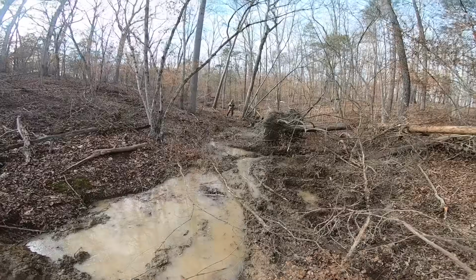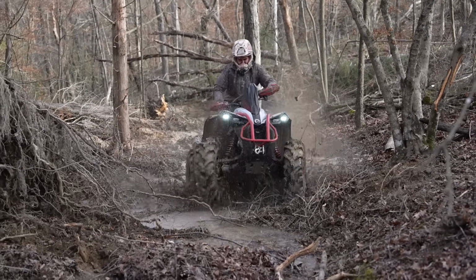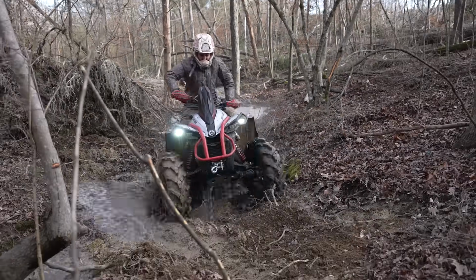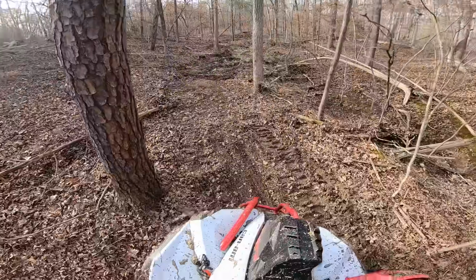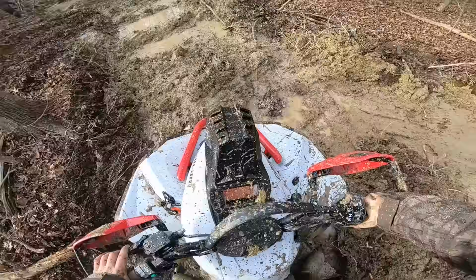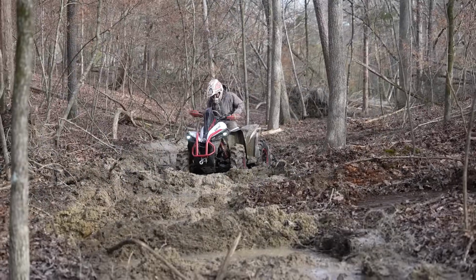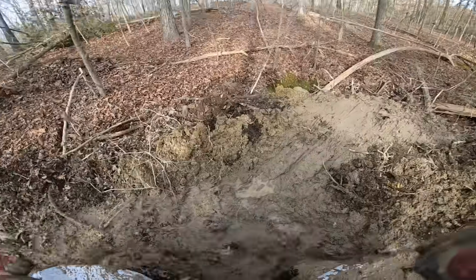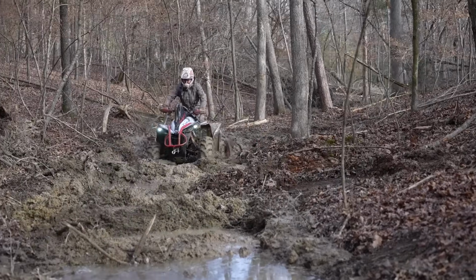This is mud hole what? 3, 4, 5. This is number 5. Ah, we're good. I'm surprised I almost got the skidder stuck right there. Oh, here's another. This one's not as bad, I don't think. Let's just creep in here and see what the mud does. Oh yeah, if I... Ooh, we're gonna be on the frame right there. Oh, damn it, boy. Yeah, that's mucky. All right.